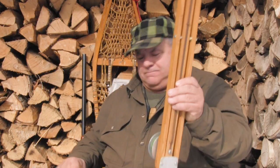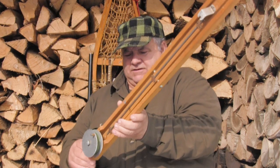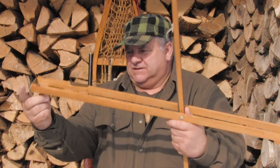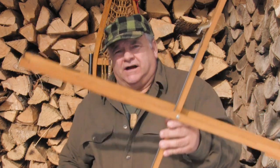Now, I'm not sure, but I think he said that he built them 40 years ago. There's 4 of them. We're allowed to fish with 5 traps. These things are absolutely beautiful. Now, I'm going to start fishing with these next week.